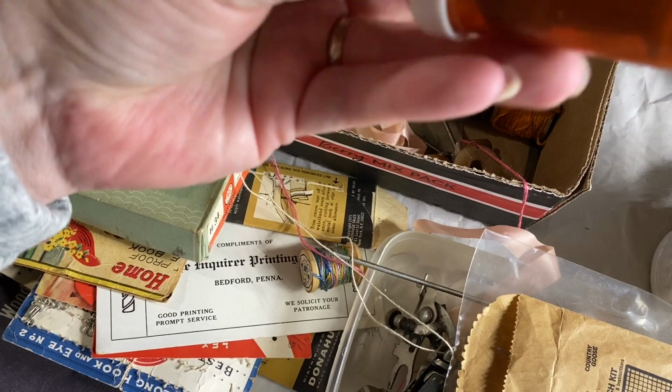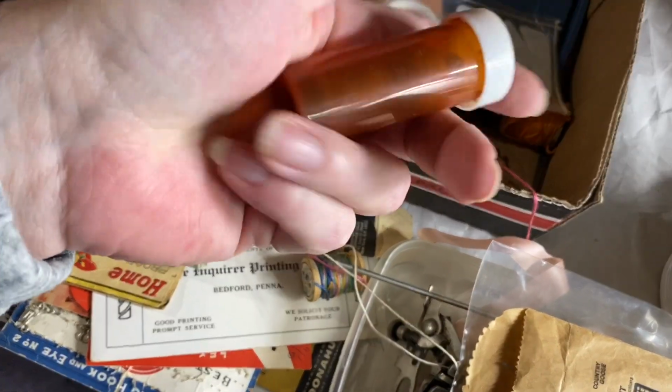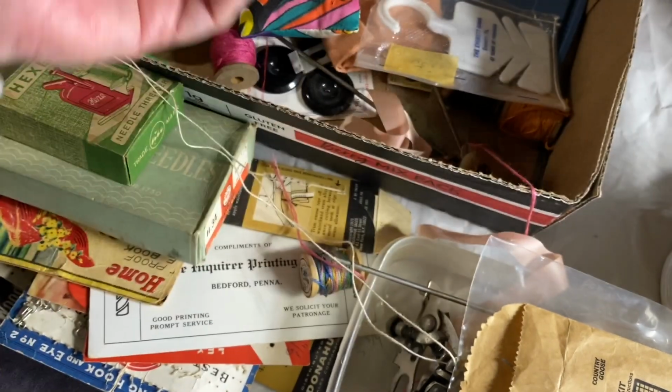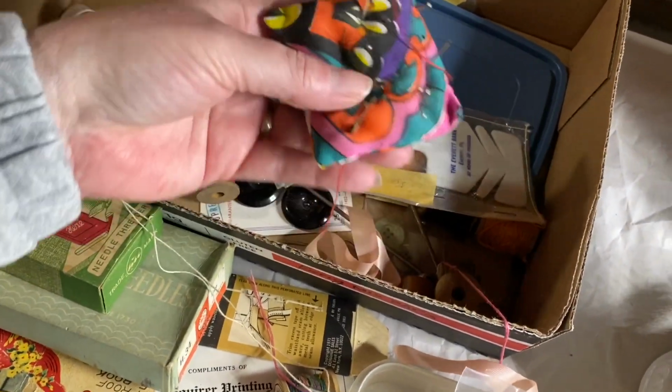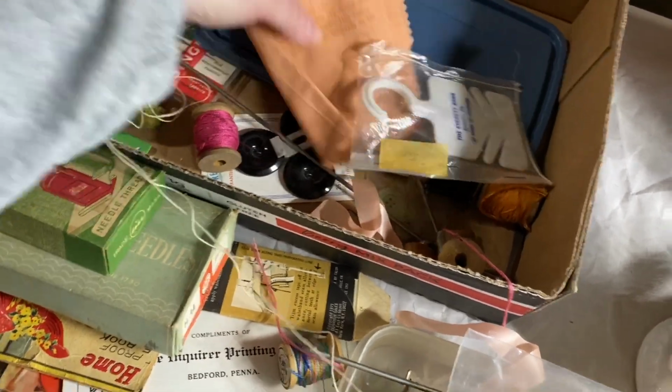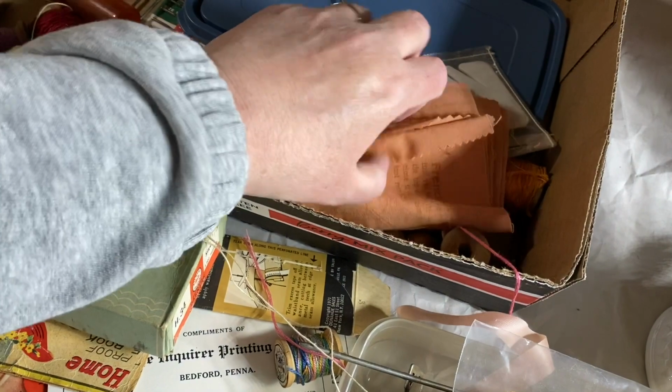Something in there, and it looks like an old wool. I don't know what I was going to say. Old wooden spinner. I tell you, my bedtime's fast approaching. Still working, so it's like, gotta go to bed so I can get up and go to work. No idea.